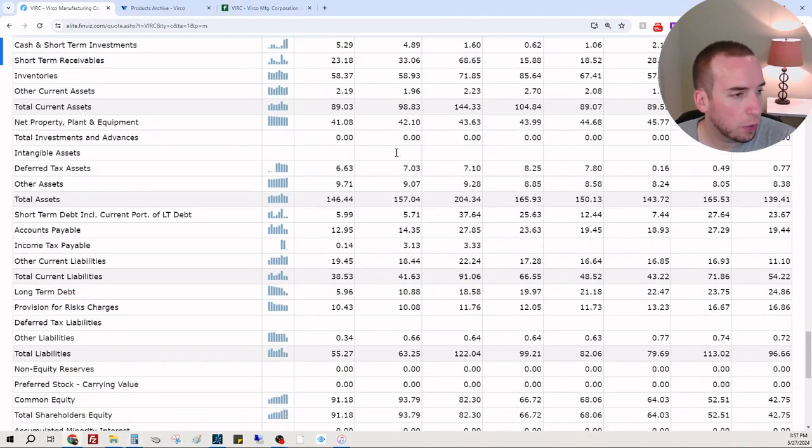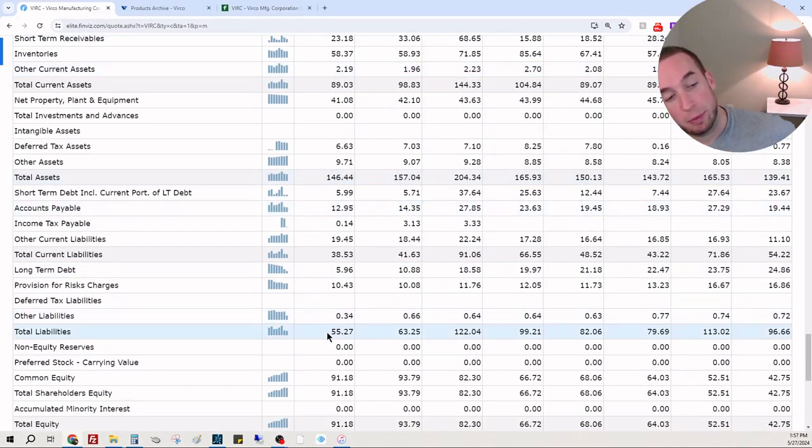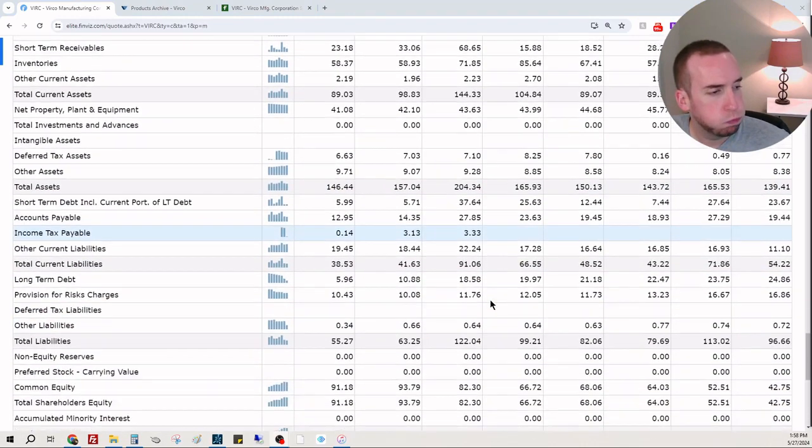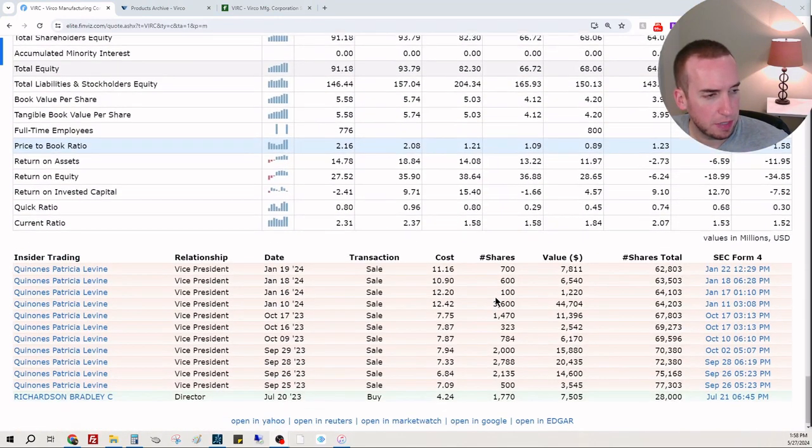Okay, really quickly, total assets 146 million, total liabilities 55 million. That's great. Their assets almost dwarf liabilities 3-to-1, meaning for every liability they have, they have triple the assets. So it's very close. Just looking, they reduced total liabilities by around 10 million. So give and take there. What else did I want to see?